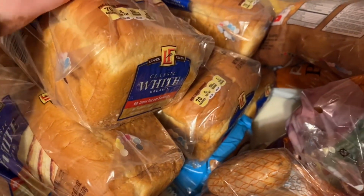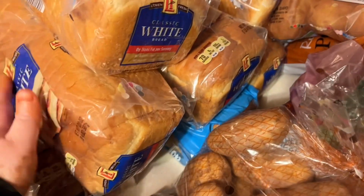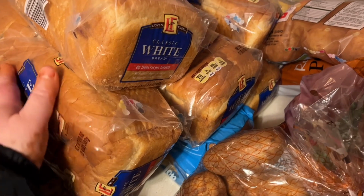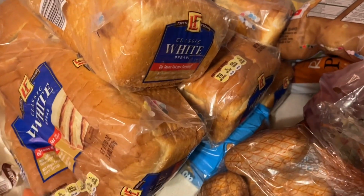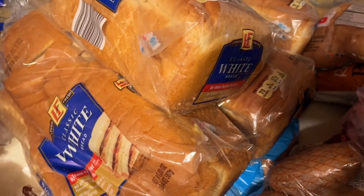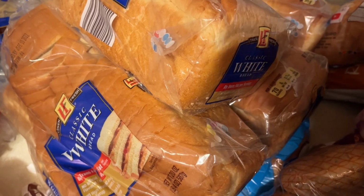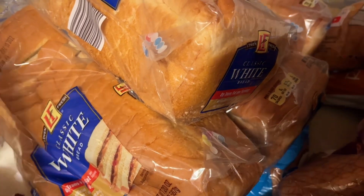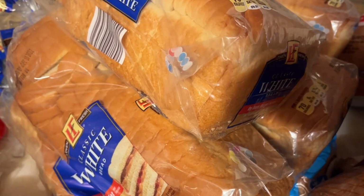Yes, the mountain of, I think there's like 7 loaves of bread here, y'all. All from Aldi, I believe. Might be a few of them from Walmart as well. I do find that the Aldi bread lasts longer than the Walmart bread. It's really crazy. 2 weeks after having the Aldi bread and using some of it, it's still as fresh as the day I got it.